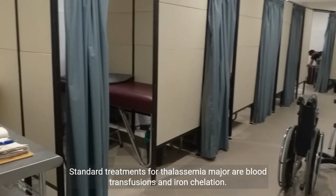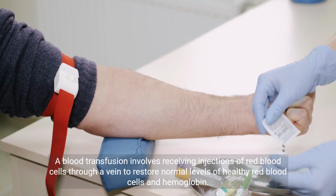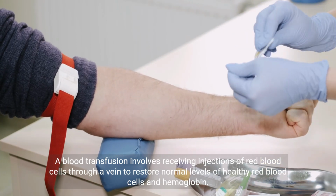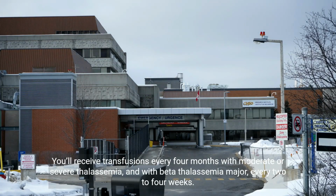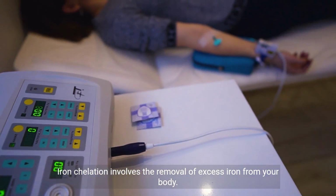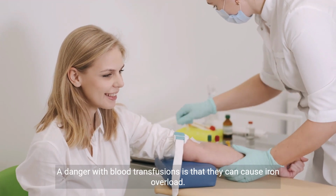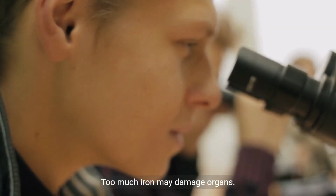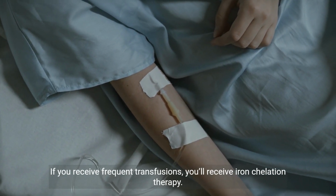Standard treatments for thalassemia major are blood transfusions and iron chelation. A blood transfusion involves receiving red blood cells through a vein to restore normal levels of healthy red blood cells and hemoglobin. You'll receive transfusions every 4 months with moderate or severe thalassemia, and with beta thalassemia major, every 2 to 4 weeks. Iron chelation involves the removal of excess iron from your body. A danger with blood transfusions is that they can cause iron overload. Too much iron may damage organs. If you receive frequent transfusions, you'll receive iron chelation therapy.